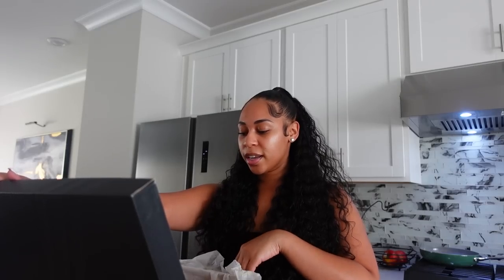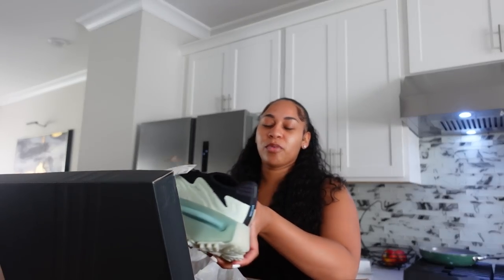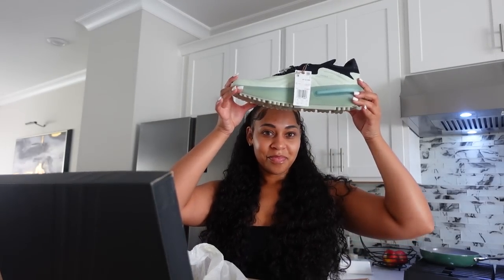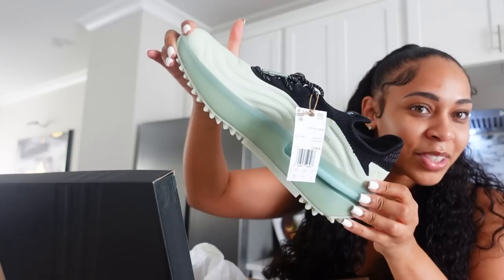So he got a whole bunch of stuff from Adidas. I wish I got some stuff from Adidas. Because he does sometimes get me stuff from Adidas, but they just like him for whatever reason. Must be nice to have a rep at Adidas. He got this nice pair of shoes. These would look nice in a size 7.